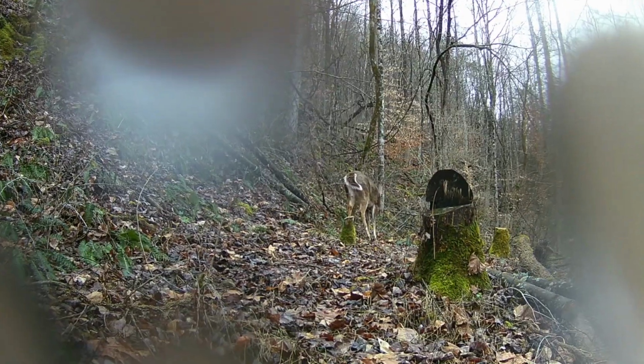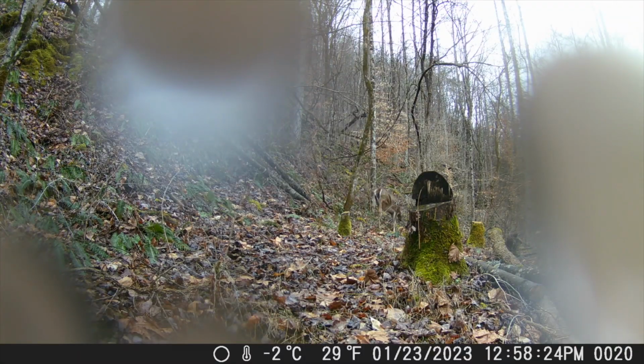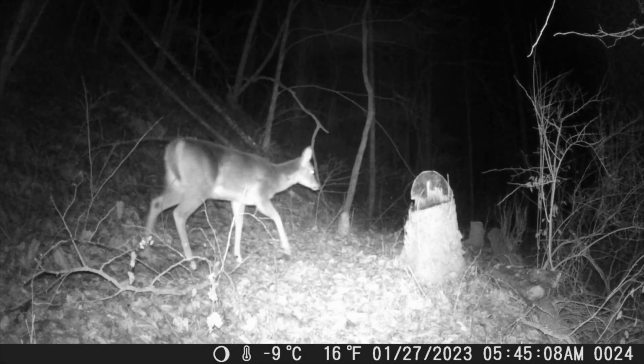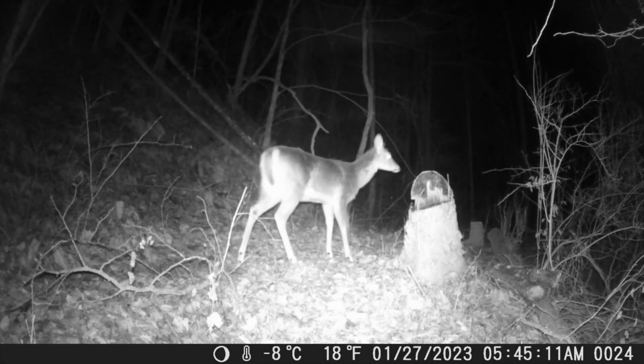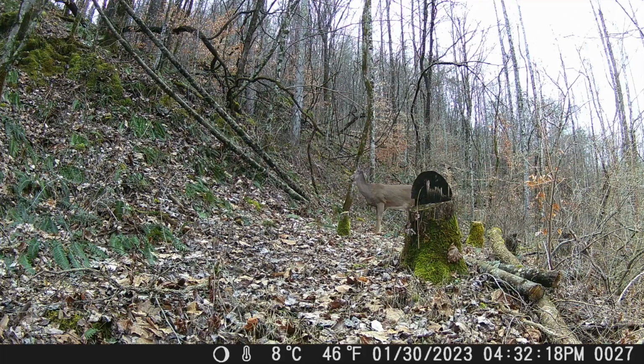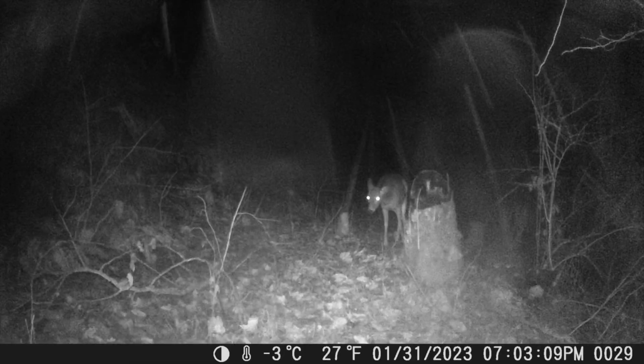This was the first time we'd ever put the camera here, and I think this was actually a good location. We found that they like to use this not only as a path, but they seem to want to use it for other things too, which we'll get to a little bit later. Day or night, the deer like to travel along here. This one, we had set the clocks this time, and you can actually see that, and what the temperatures are. I do appreciate having that on these cameras.